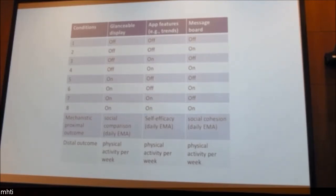So these are some of the components, and as you can see, for the display, maybe the social comparison was the right kind of proximal response. For the features, it's the self-efficacy, which is brought in by EMA, and then for the message board, it's the social cohesion. All of them are intended to support physical activity, right? And you can compare those factors in terms of how well they're affecting physical activity, but you'll also be able to tell, are they actually going through the mechanisms that you're postulating they should be working through?